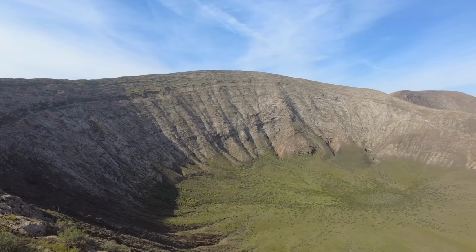The rim of this volcano. We run out of descriptions when we come to these places. Many a time we do say incredible, beautiful, amazing. Those words just aren't enough. How's vast sound?